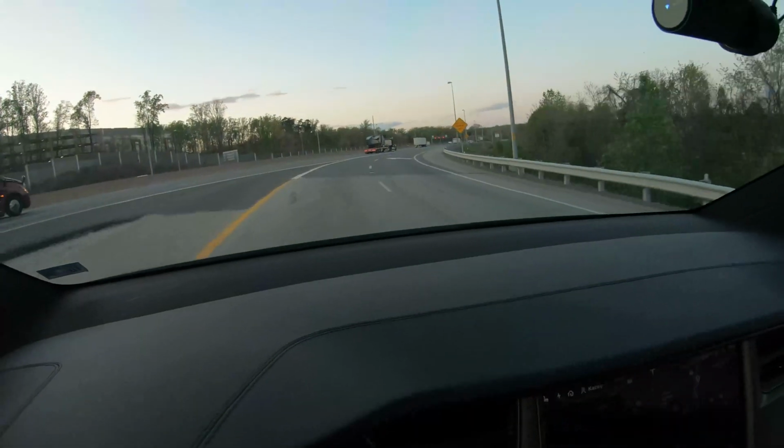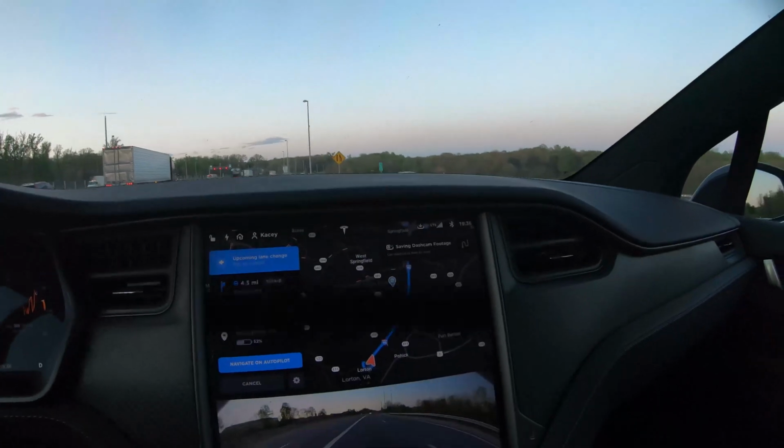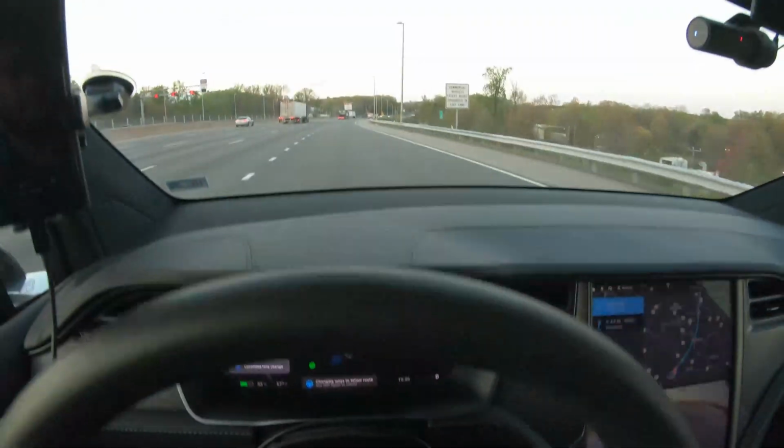Truck carrying a truck. Perfect opportunity to push the record button and see what happens. Alright, so saving dash cam footage is almost the same. Navigate on autopilot, this is out of the lane after centering for no reason.